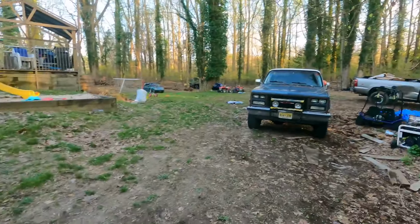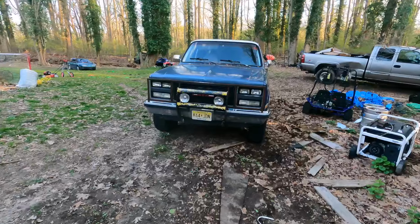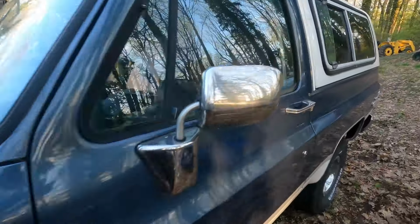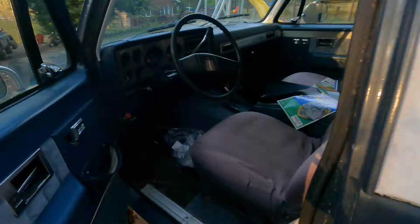Alright, so I'm just going to run to the auto parts store real quick to grab a new battery. The auto parts store out here looks a little odd because it looks exactly like another square body. I'm just going to rob it out of this Blazer.